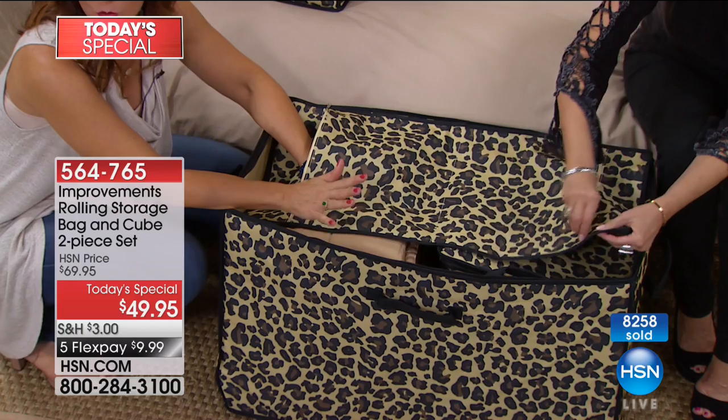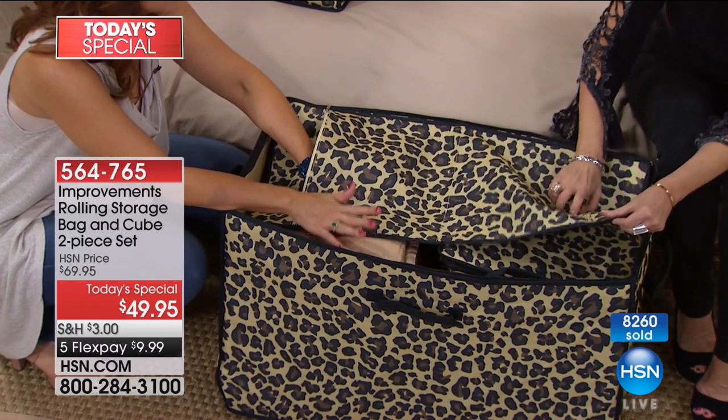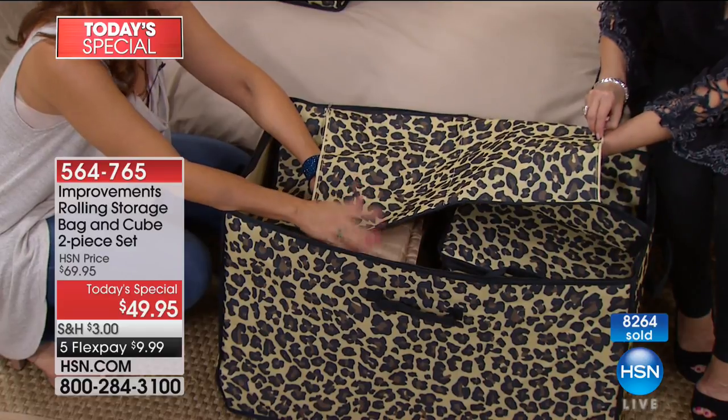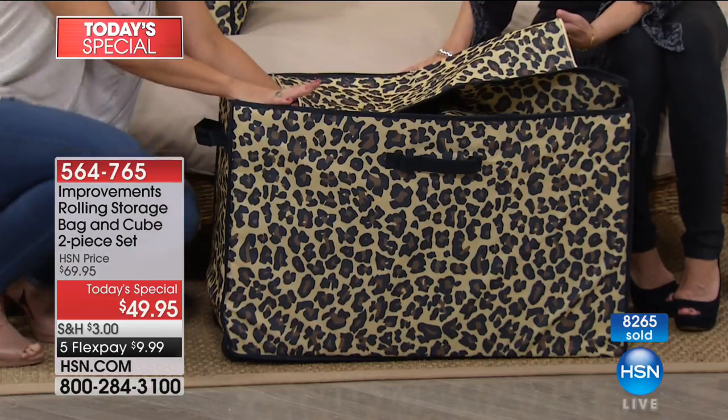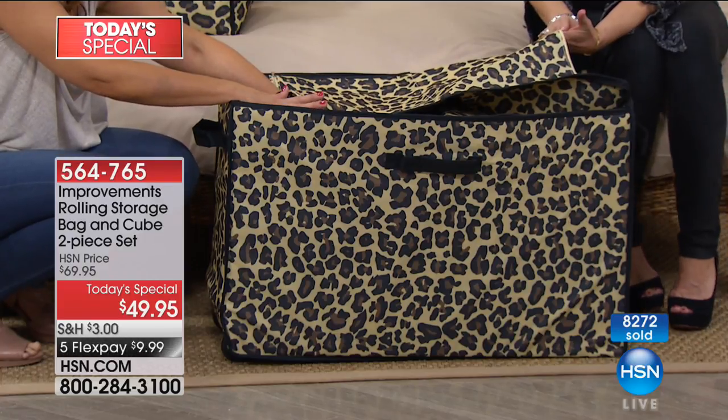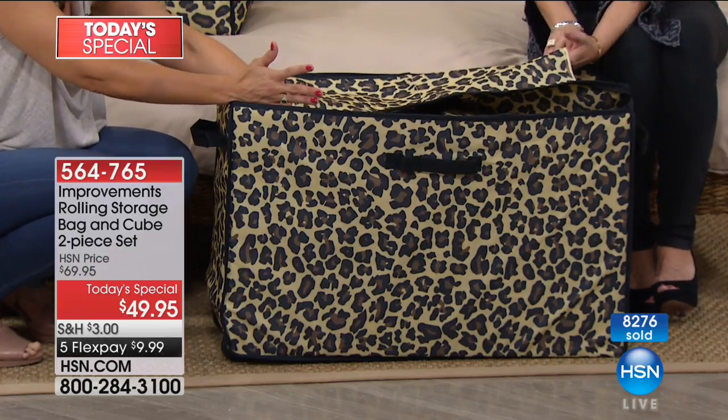What's great about this is we're also getting into the time of the year when we're going to have a lot of guests. You're having holiday parties, you're having family over for the holidays. This is a great thing to put at the end of the bed with all of the linens, all of the towels they need, and they have it all right there.